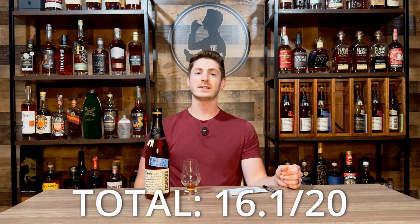Total score on this one, it's pretty decent. We got a 16.1. That's pretty darn good. Booker's is always great whiskey. Some batches are exceptional. This is somewhere in the middle, I'd say. It's not truly exceptional, but it's far from the lower rungs.